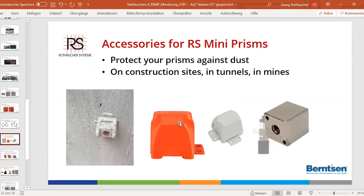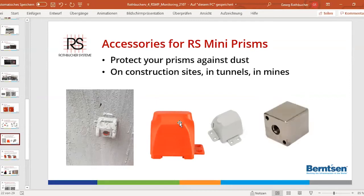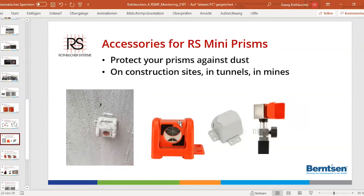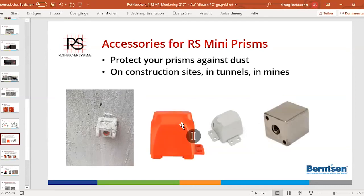First, it's safe from any dust. And the second thing is, if you have a lot of prisms in a queue, the robotic total station can only use the one without the cover. So that is very important to know for you. So these are 2 things.